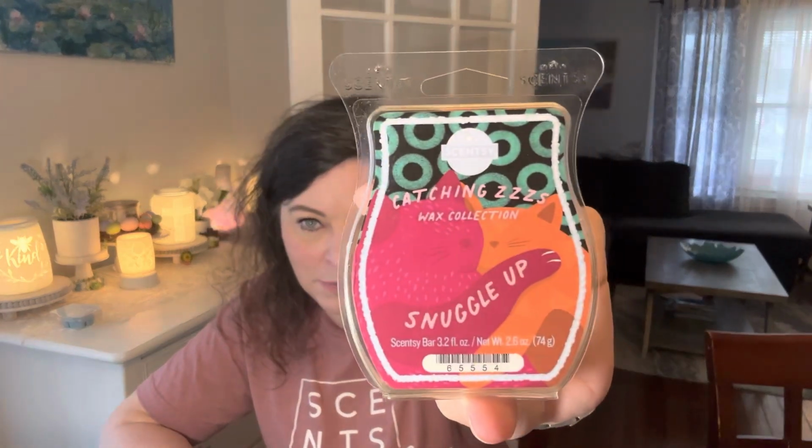Snuggle Up. I did this in my bedroom because when I do 4 cubes in the Polar Panorama, 4 cubes in the Diamond Milk Glass, it's one of the stronger scents that I love to put in my bedroom. It'll kind of come out of the bedroom and down the hall a little bit, and it lasts like a good week. So for me, this can be a boomer in my bedroom. And it's so good.